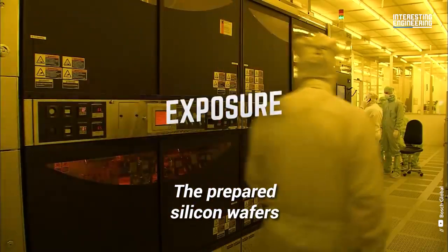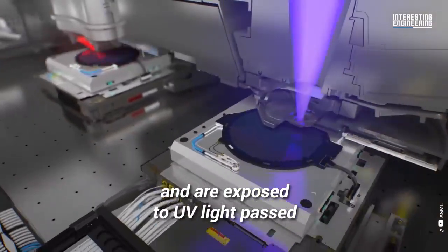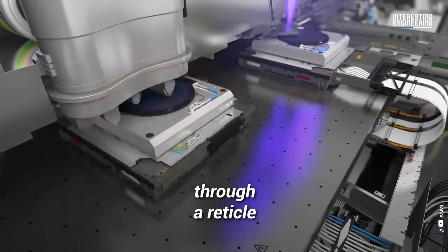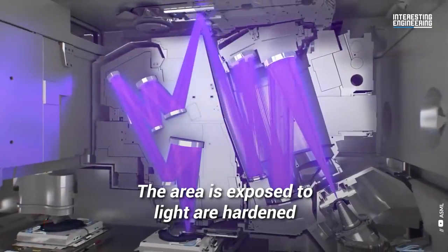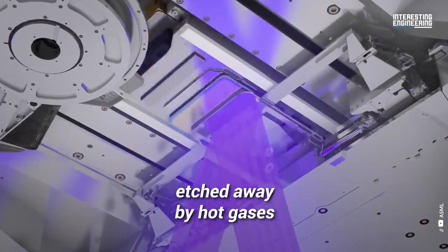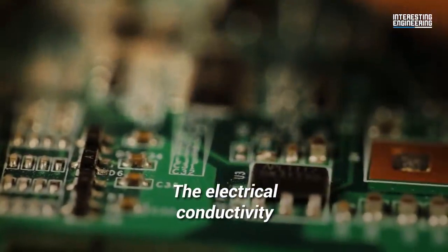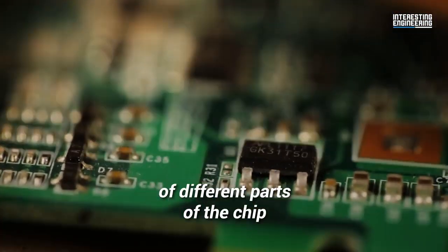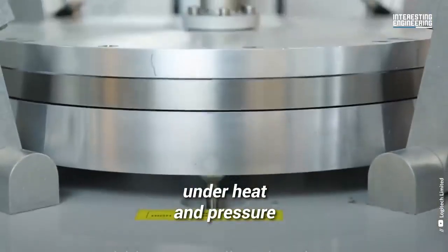The prepared silicon wafers enter a lithography machine and are exposed to UV light passed through a reticle containing the chip's blueprint. The areas exposed to light are hardened, while unexposed areas are then etched away by hot gases to leave a three-dimensional microchip. The electrical conductivity of different parts of the chip can also be altered by doping them with chemicals under heat and pressure.